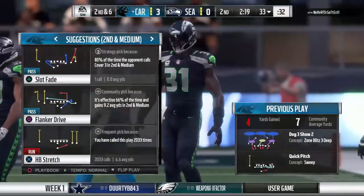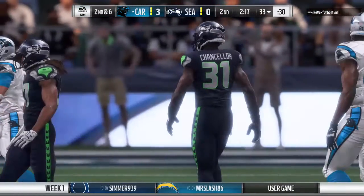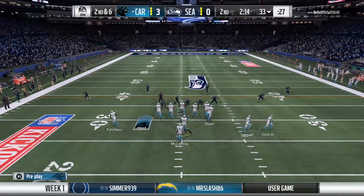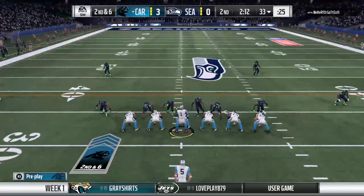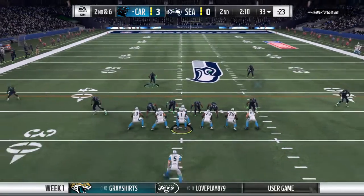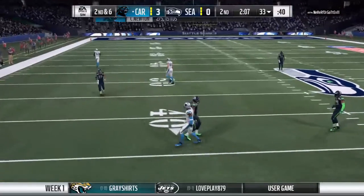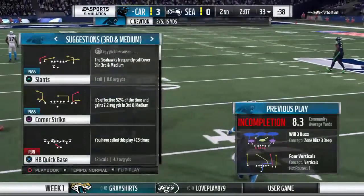Well, if the coaching staff's doing a good job upstairs, they'll file away what they just saw from the defense right there. They sold out to stop that running play. I'd say keep that in mind. They want to try that again. Go play action, hit them over the top. Newton now to throw. And he fires one incomplete.